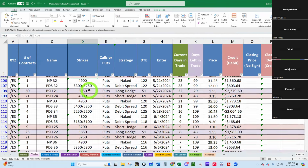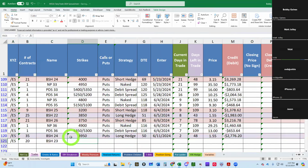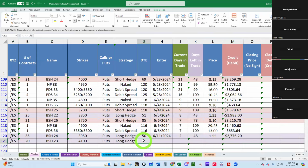So that's BSH 23. So let's put this as BSH 23, ES. We bought 20 of these. BSH 23, 4,150. So these were the 4,100s. Puts, long hedge. And those things are at 4,150 or 43 days. So that would have been 44 days when it got filled yesterday, right? 6/12/24. And we got in for those for $1.55.